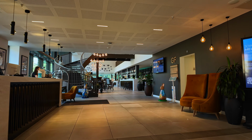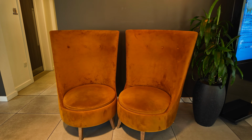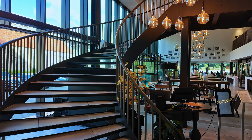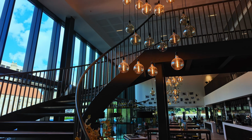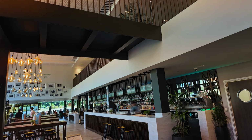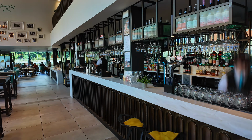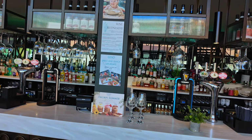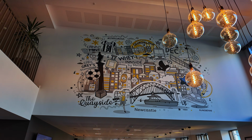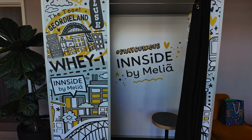Okay, so this is a little bit quirky, isn't it? Those remind me of diary room chairs from Big Brother. There's a lot of glass, and I love that spiral staircase. And those lamps above, we'll have to have a look up on that balcony afterwards. But this is obviously the bar area. We'll have a drink here later on. I'm definitely getting the Spanish vibes from this. Interesting mural up there. They even have a random photo booth in reception.